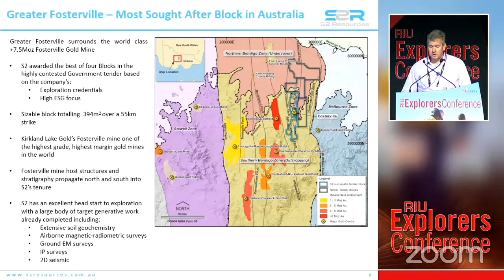We were part of a tender process, quite well publicised and very well competed by, anecdotally, up to 30 companies, including a lot of the major gold producers globally. We were successful, and I would say we've won the best block of the four blocks on offer. The reason is that it is the block that abuts and surrounds the Fosterville mine. Fosterville mine is owned by Kirkland Lake, who have recently merged with Agnico, now a merged company of $26 billion, a Canadian company. So we have the exploration tenure that surrounds that.